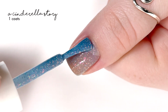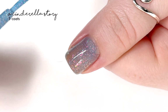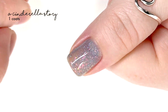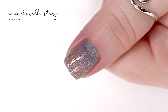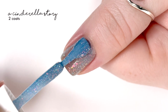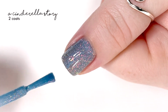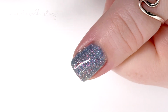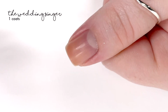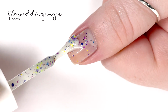The next shade is called Cinderella Story, and this is described as a light blue scattered holo with a shifting iridescent flaky and an ultra holo glitter. So this is basically the same makeup of the last polish, but in a blue format, and this one pops off more vibrantly on me compared to the first one, so I really liked it, and it was really good in 2 coats.